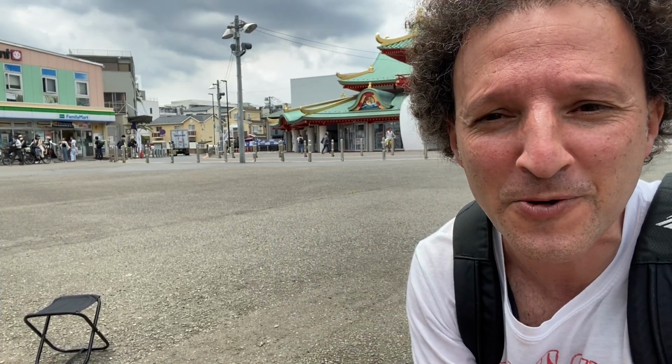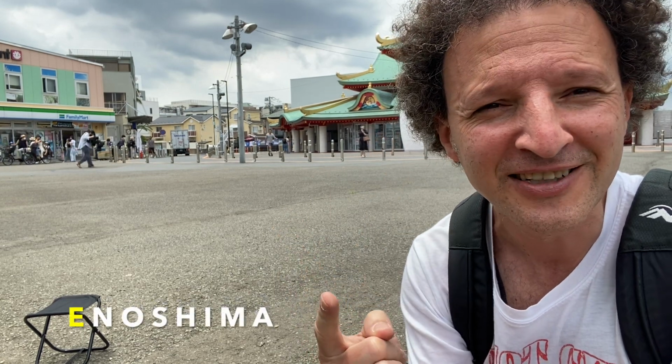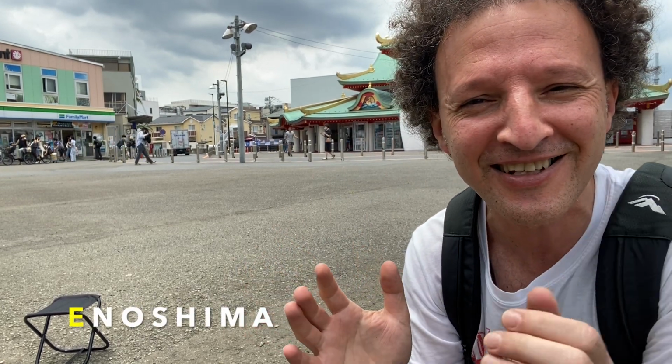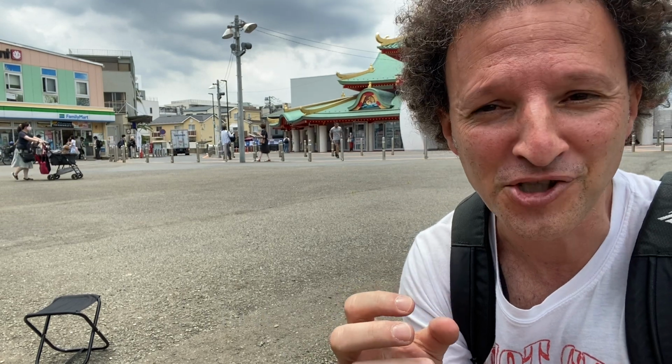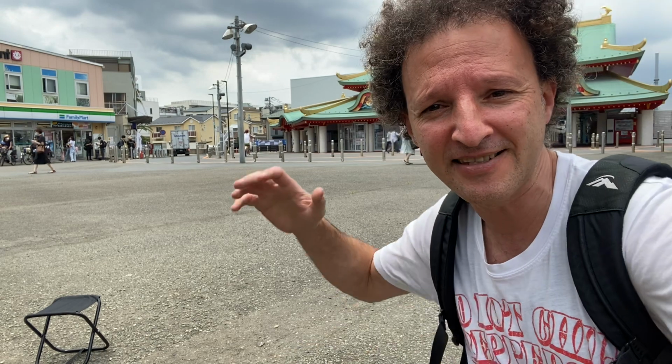You can eat it sweet. You can eat it in ice cream. You can eat it salty. And today I found out that around here in Enoshima, there's a small cart that's selling a kind of roasted mochi that we're going to go and check. So let's go.